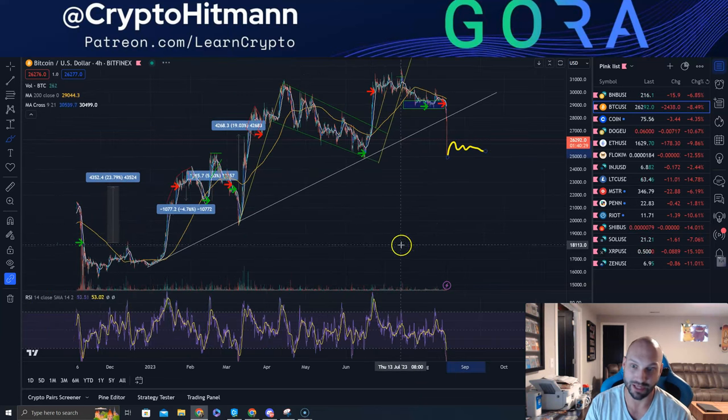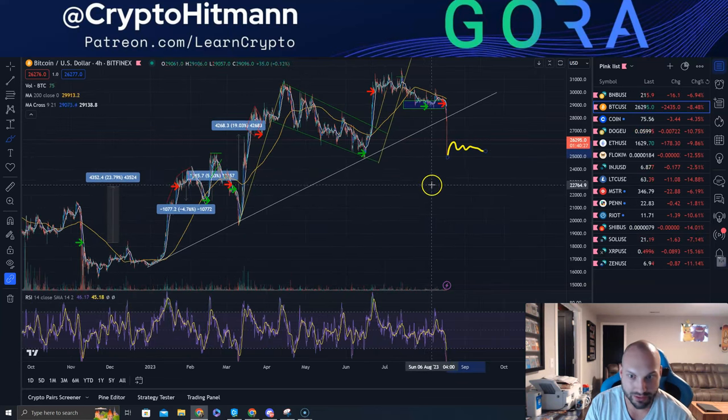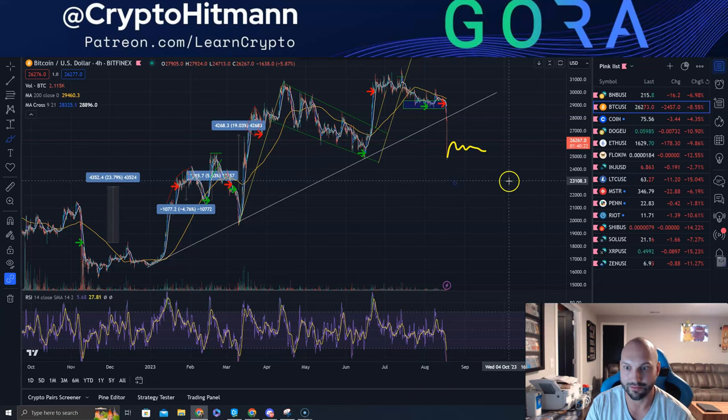So I would say downside risk is still lower than here and probably all the way down here. 23,000. I don't like to say it. I don't like to see it. But that is the case, because realistically, it's hard to tell on this chart, but this wick here was lower than this. This low already gave out. This support already gave out.